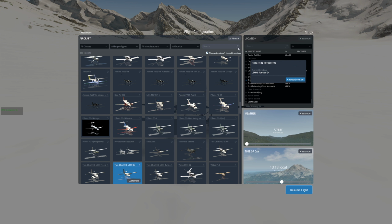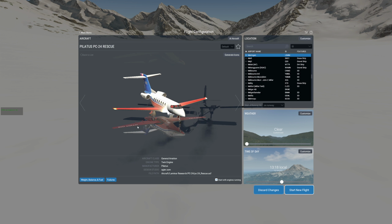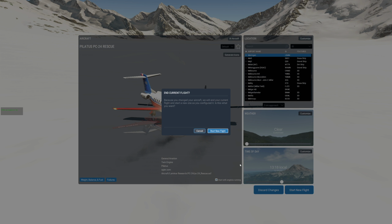I'm really not sure. Like the PC-24. The Pilatus PC-24 is quite a special private jet since it is actually certified to land on grass, snow, or even sand runways. So a glacier shouldn't be that much of a problem. It has very rugged landing gear. That is kind of the main selling point of this private jet. Let's actually use the rescue version of it and pretend like we're rescuing some people from the mountains.